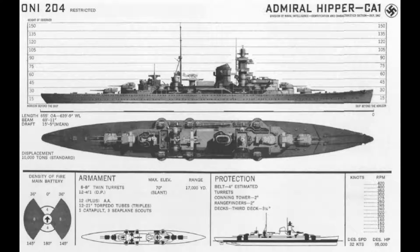So this class of ship consisted of 5 cruisers. There was the Admiral Hipper, the Blucher, the Prinz Eugen, the Seydlitz, and the Lützow. My pronunciations are going to be pretty bad for the names of these German ships, so I apologize in advance, doing my best. But as always, feel free to comment on how terrible my pronunciations are.